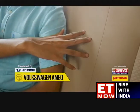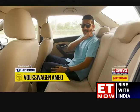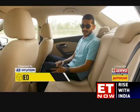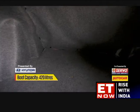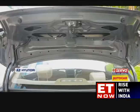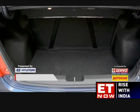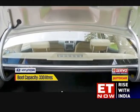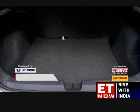The seat itself is not that uncomfortable, but then again it's just the space that creates an issue here. There is no rear armrest either, but it does at least get you an air conditioning vent and an adjustable rear headrest. And when it comes to boot space, the Amaze scores best with a class-leading 420 litres. And though the Dzire and Ameo lag behind with 378 and 330 litres respectively, their boots are at least well-shaped, so they're more usable than you might think.